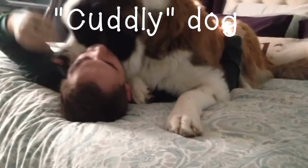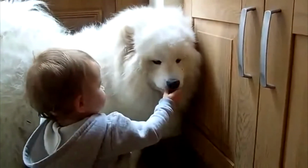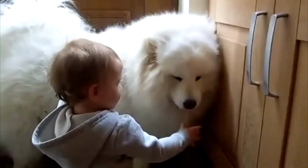Or that's a really cuddly dog. Or that's a really fluffy dog. Just make sure that you tell us how the dog is good. Replacing that word good with something that is more precise, more specific.